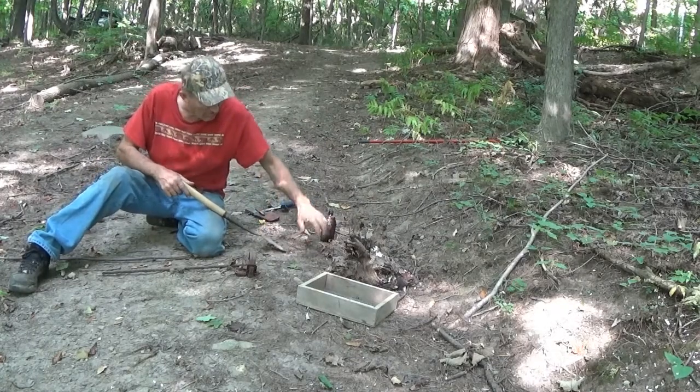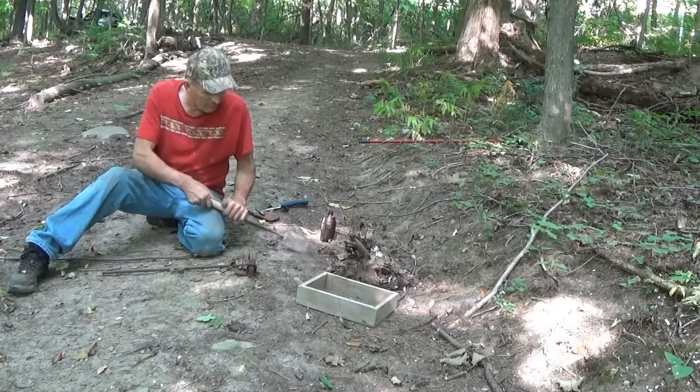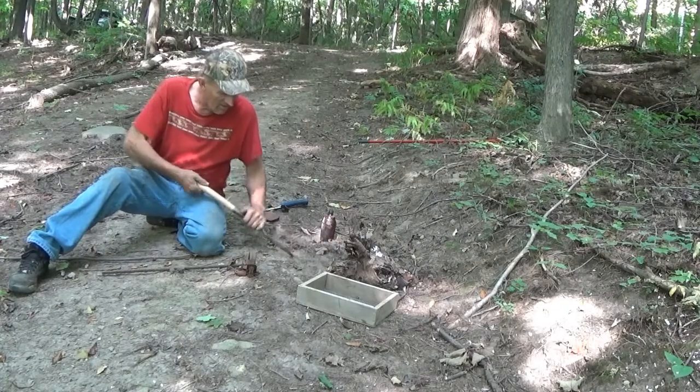First thing you're going to do is get rid of the large debris right there, which you kind of brush away. You wouldn't use your hands. You'd have gloves on. You want some of that stuff for later.